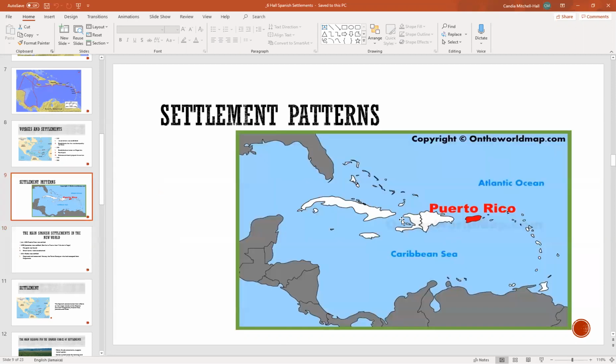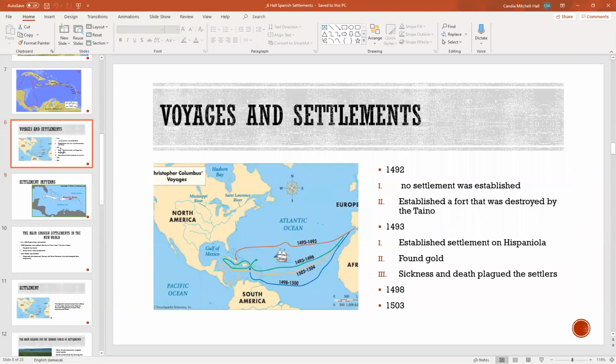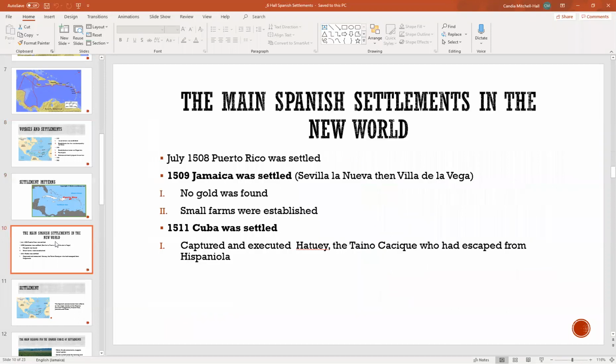So 1493, Hispaniola, right? 1509, Jamaica. 1511, Cuba. All right. And 1508, Puerto Rico.